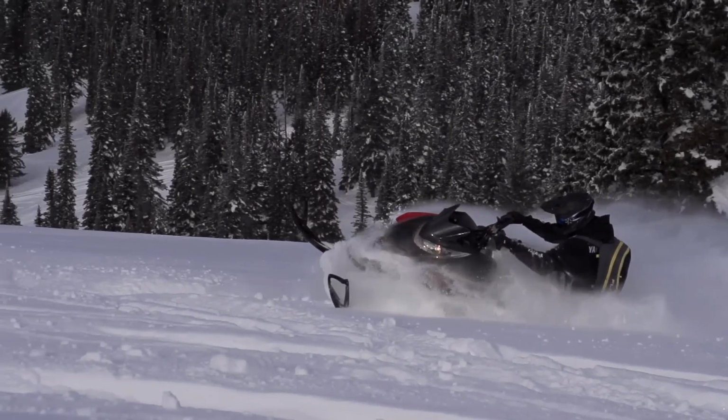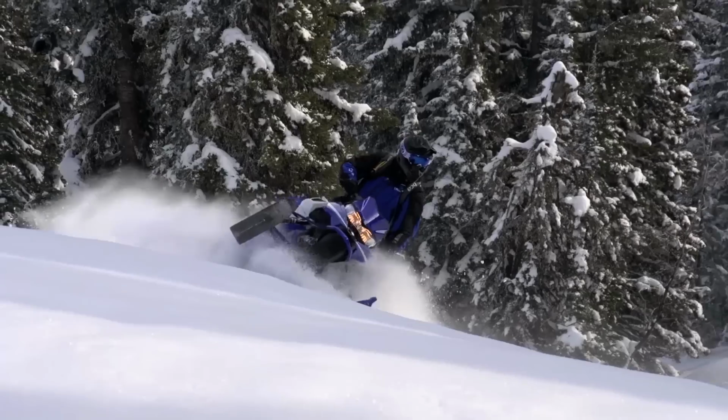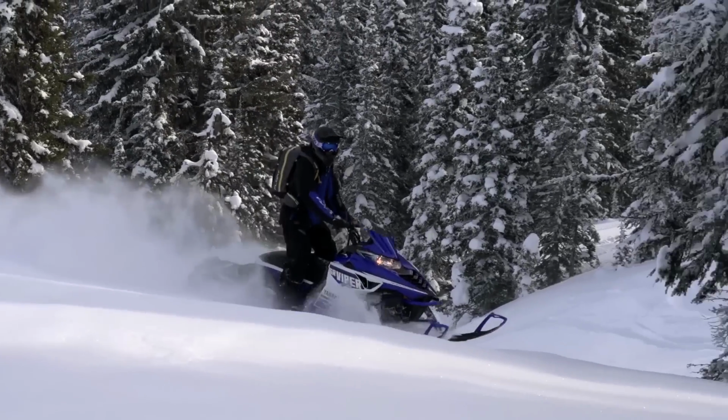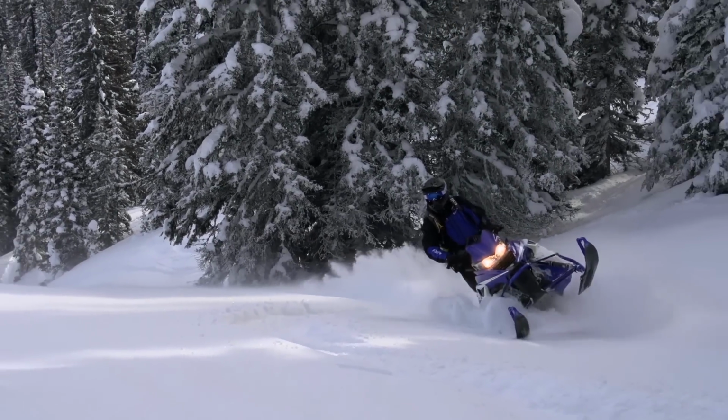Some of these engines are at triple digits now, with 100,000 kilometers in the marketplace. So you certainly can't beat the reliability, durability and longevity of a Yamaha 4-stroke engine.